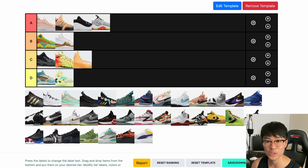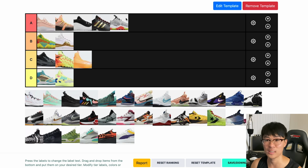Next, we got the Pro Model 2G Low, or just the regular Pro Model, and I give that an A. It's pretty much in my rotation. It's a very, very nice shoe. Traction is solid, cushion's nice with the full length bounce. Materials could be a little bit better, but I really didn't have any issues with it. Support's there and all that, so A tier.